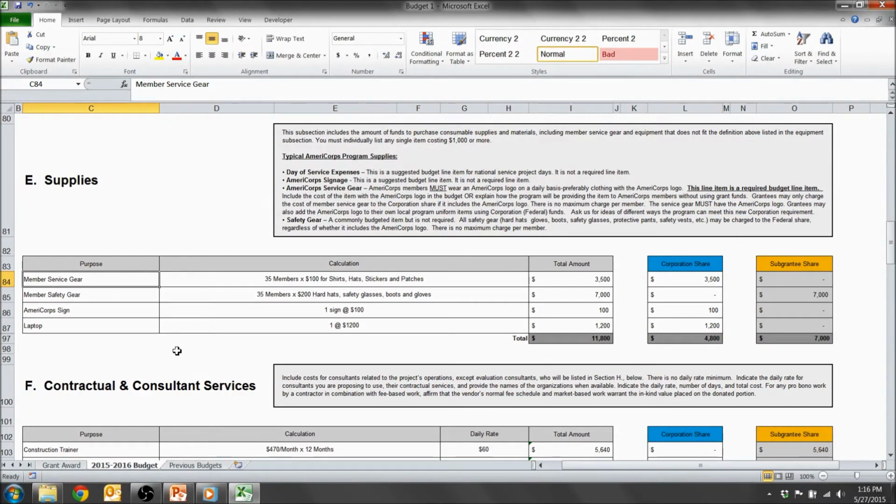You can also budget for your safety gear under supplies. There's no limit for safety gear. This would be things such as your safety glasses, hard hats, boots, and gloves. If you anticipate having any day of service expenses, you can budget for that under supplies. We also recommend budgeting for AmeriCorps signage, especially for our new sites.